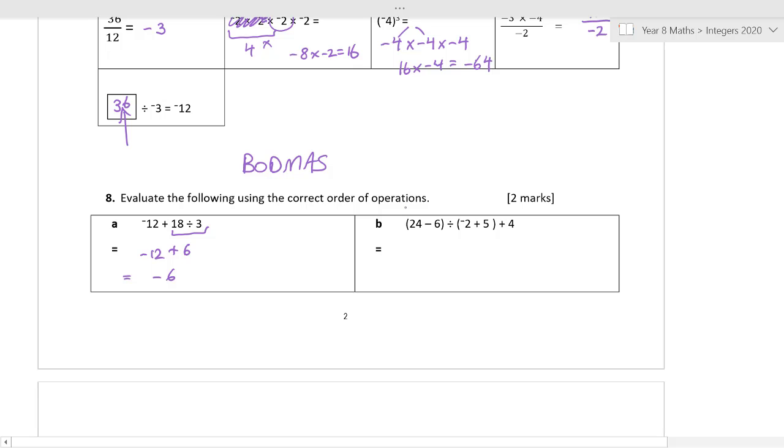Let's work left to right. What goes inside the first bracket, Eva? 18. Okay, so then we're dividing by, work out what's in the next bracket. Yep, so minus 2 plus 5 is 3. So I want to see that line of working, girls. Now, do I add 3 and 3 together? No. What do we do? Which is 6. 6 plus 3 is 9.